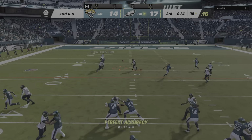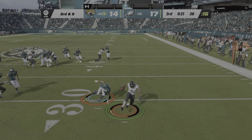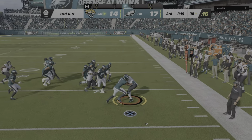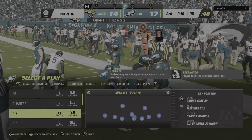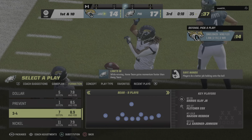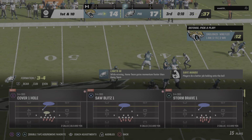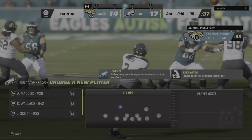Throwing is Hurts, trying for Brown, and it's intercepted. Rayshawn Jenkins picks it off. And the Jags are going to have the football here at their own 35-yard line. So this offense was moving the ball well, trying to open up a 2-score lead here in the third quarter, but now potentially a play that could have big ramifications.